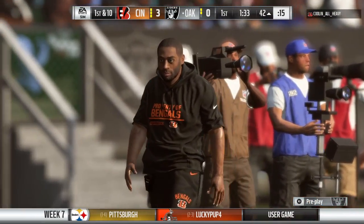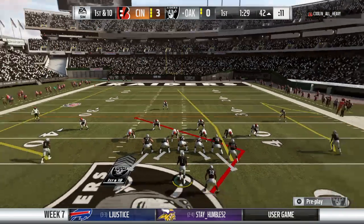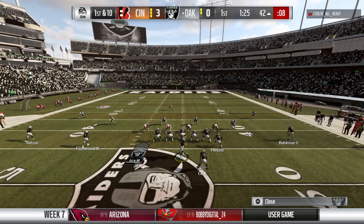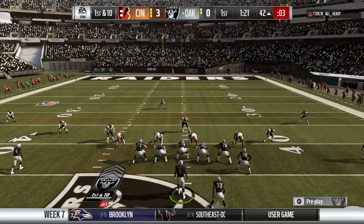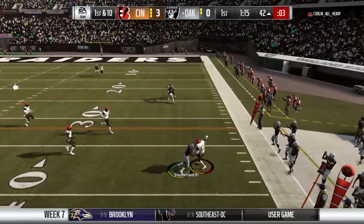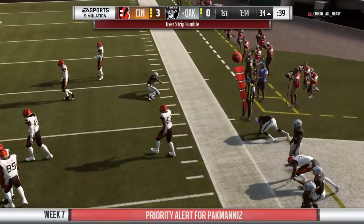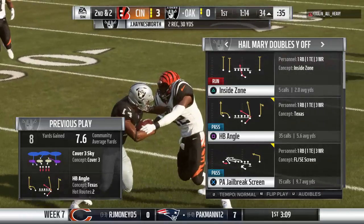Back-to-back good plays have them on the move on first down. Gun. Newton on first down. Going to throw right side here, complete. And now a fumble. The ball's out. But fortunately, he's able to recover his own fumble, or that could have been trouble.